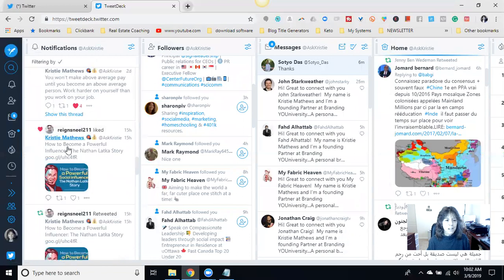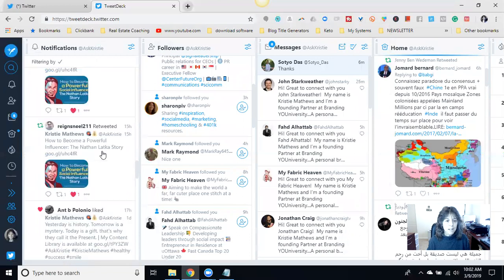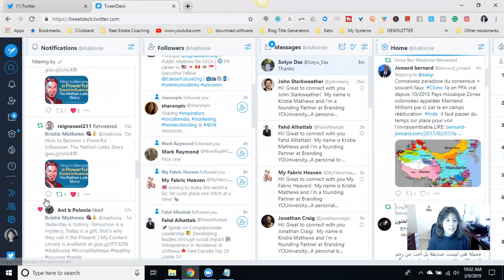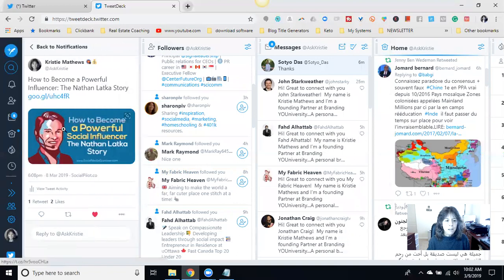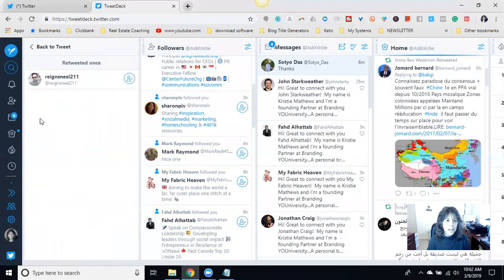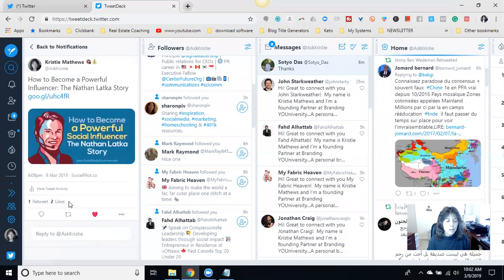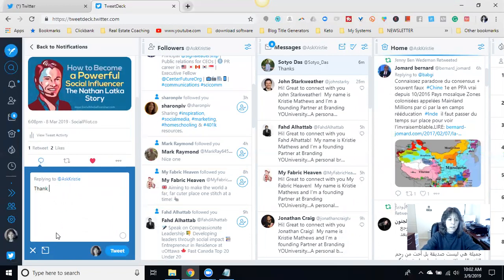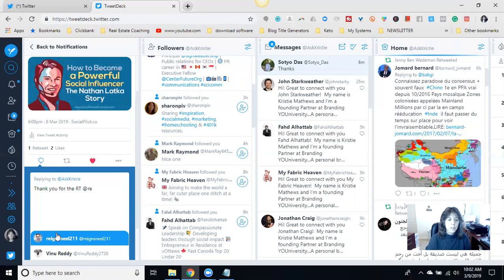Hearts, hearts. See, he liked this one, and then he went ahead and he retweeted that. So I'm going to go ahead and look here. Sometimes people retweet more than one retweet. And as you go through this feed, you'll be able to see those who have. I'll show you here in just a second. Thank you for the RT at Rains Neal.